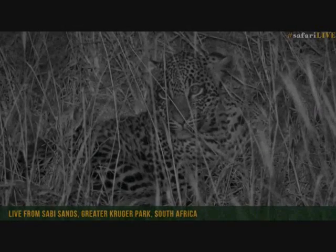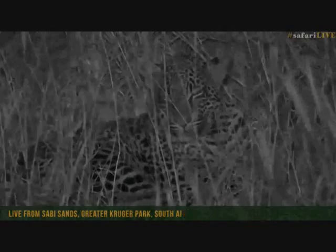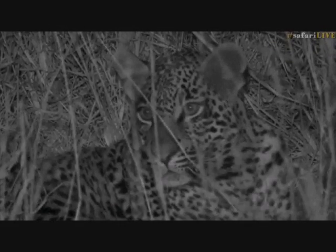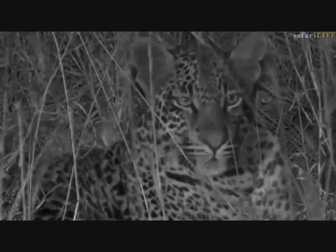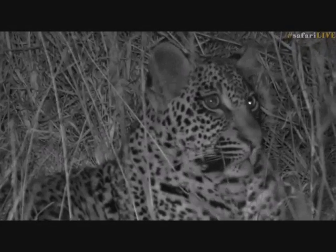But I think now that we're having a look at him, he does look like a tiny little cub. He still has that look on his face that pretty much gives away just how young he is. And if you're wondering why the screen is in black and white, sorry, I forgot to mention, we have turned the IR on, the infrared, so that we can have more of a view of this little one during the night. Oh, I hear some francolin in the distance.